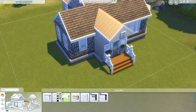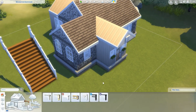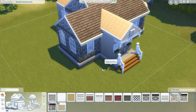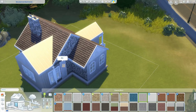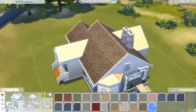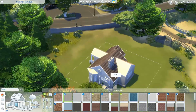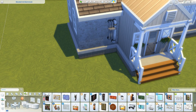Anyway, you probably don't care, but I tried to use that stone from Get Together because the chimneys that I picked had that kind of stone in them, and I liked it, but I really wish they just had a solid swatch of that instead of having the little baseboard at the bottom. That really annoyed me with the roofs and stuff, so I just decided to yet again make another white house because I don't know how to build other houses, but it's fine.